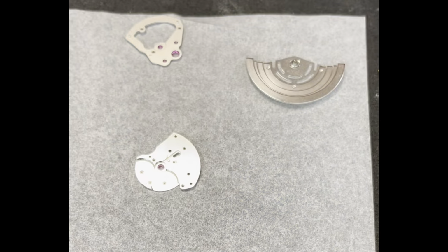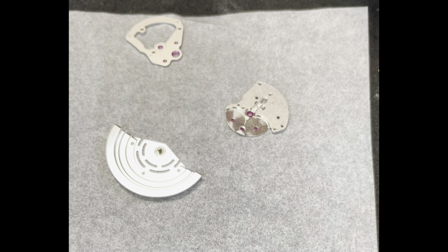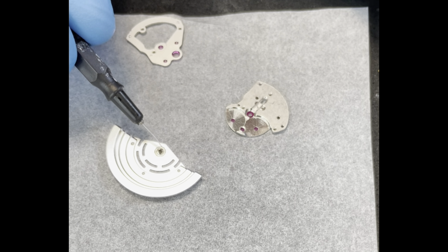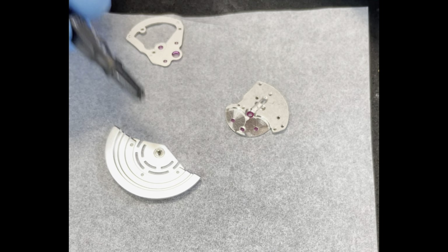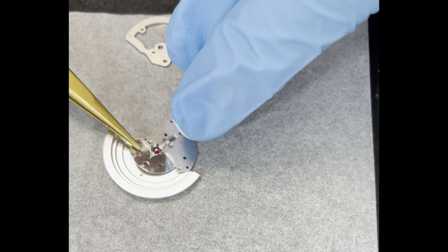Another thing we can do is put the auto winder back together. So we'll start with putting the oscillating weight at the bottom. We're going to make a little sandwich. We'll drop a little oil here and here. First we have this bridge. Then we add our reverser wheels.